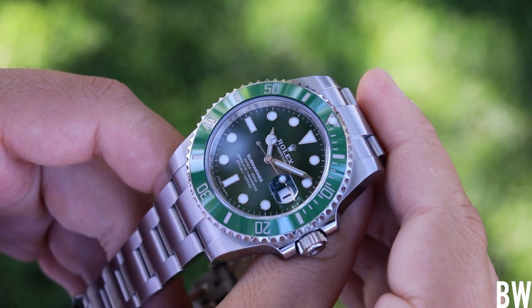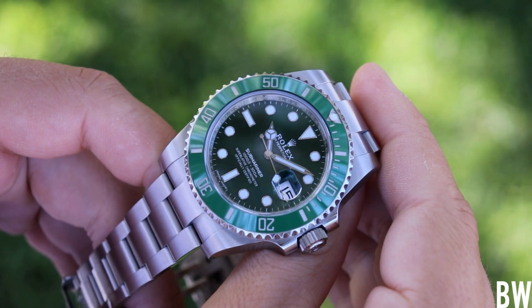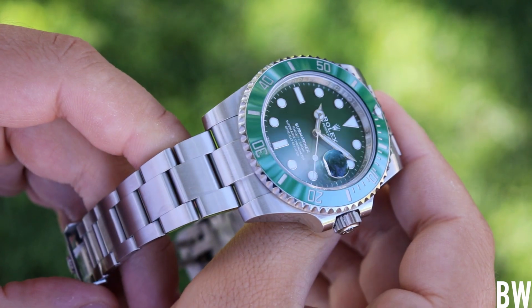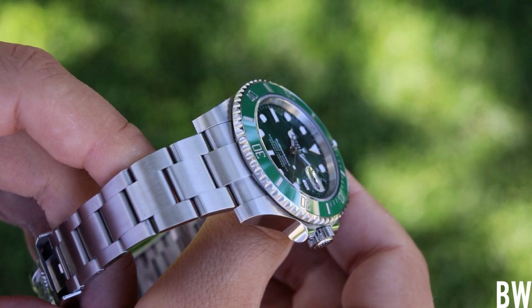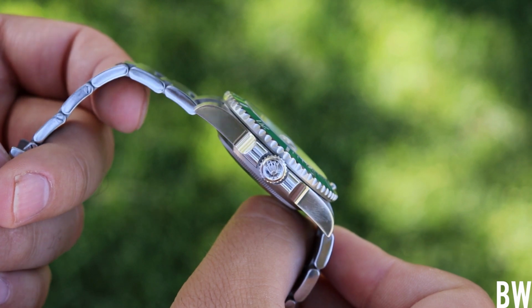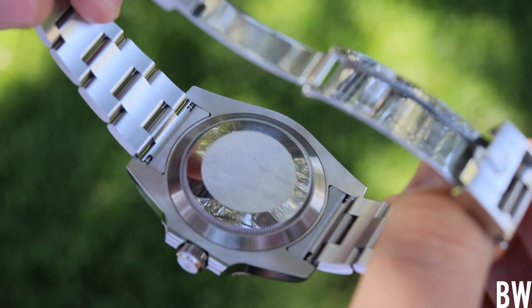Every time I look at my wrist and I see the beautiful, vibrant shades of verdant green, the sunray, I appreciate this thing. To me, it's not about how much money I could make if I sell it. It's about my connection to the watch and all the memories that I've made and how enjoyable it is to wear on an everyday basis. So I'm not tempted to sell it.